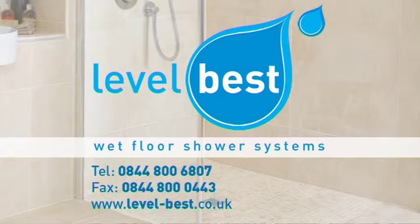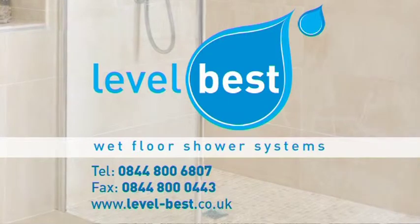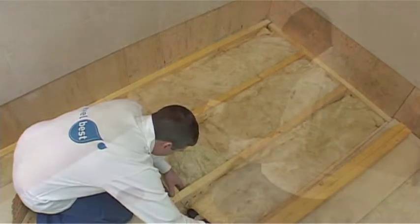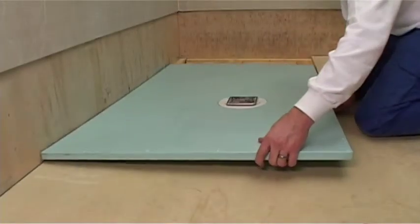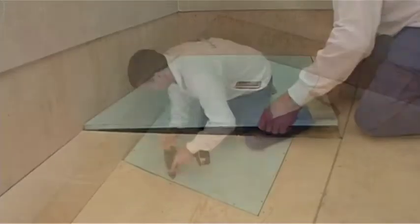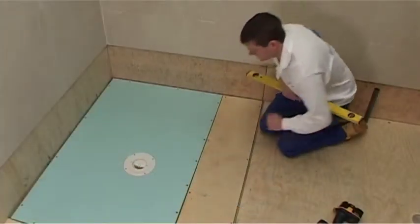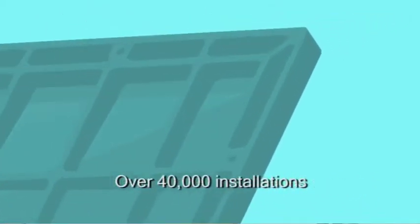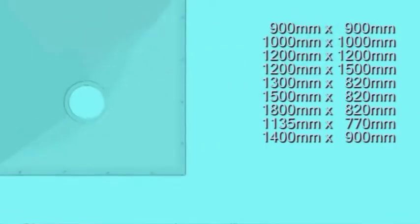Level Best provides DVD guides to the entire wet floor installation process, so you can take on this proven system with confidence. Effective floor drainage is essential for the long-term success of all wet floor showers, and the Level Best Tough Form 2 provides a quick, reliable and easy way to get this right first time. True to its name, the Tough Form 2 is the toughest, trimmable wet floor former range available today.